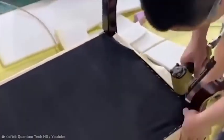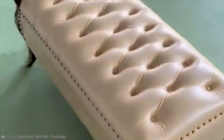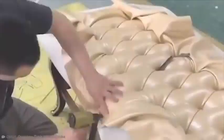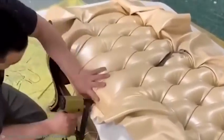His primary tool is a staple gun, which is perfect for attaching fabric to wood. He uses a pneumatic air-operated staple gun to attach the metal studs to the seams for the final touches. The result is simply incredible. He doesn't even use a ruler or measuring tool. Still, he manages to create an entirely even and symmetrical piece of furniture that would suit any high-end home.